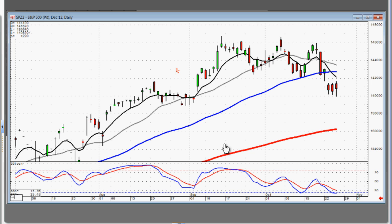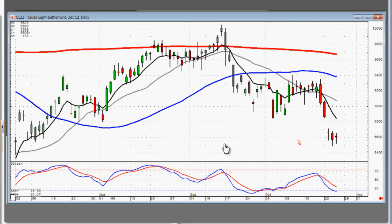All right, let's run through some of the commodities real quick. Crude oil, wave 1, wave 2, wave 3. I think we're still, notice our stochastics aren't quite in the oversold area. Still think we could possibly hit $80 a barrel.